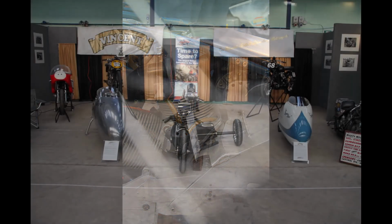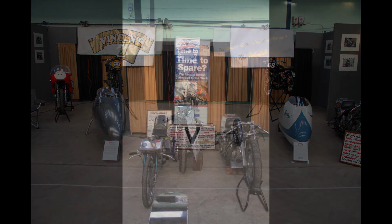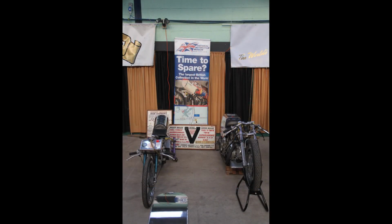And a final panorama of the star performers: Nero, Super Nero, John Rennick's wonderful three-wheeler, Bill Bewley and his Lightning, Jim Middleton's Egli, Brian Werrett's historic TT machine, and Mighty Mouse and Super Mouse. There we are.